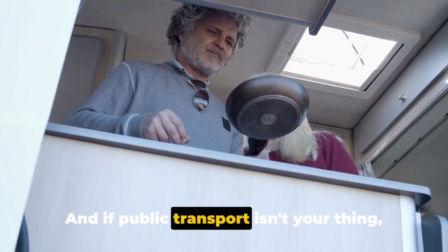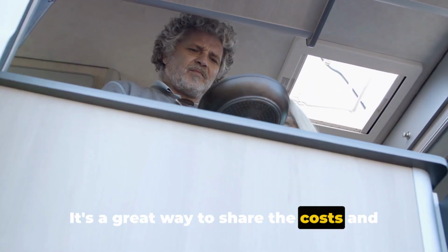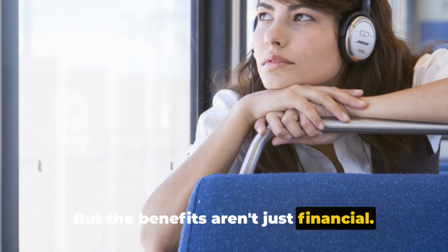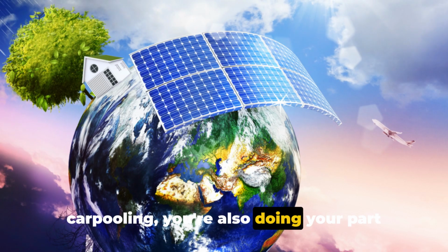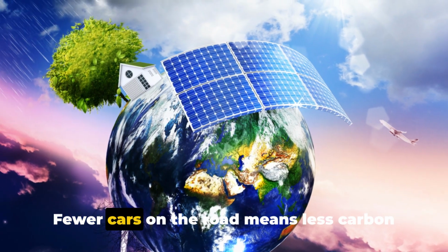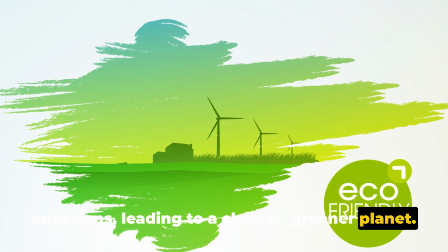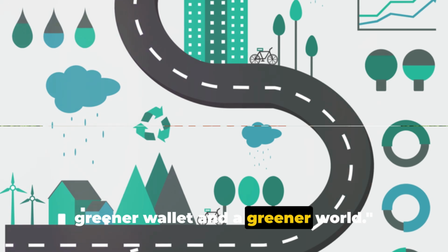And if public transport isn't your thing, consider carpooling. It's a great way to share the costs and even make some new friends along the way. But the benefits aren't just financial. By opting for public transportation or carpooling, you're also doing your part for the environment. Fewer cars on the road means less carbon emissions, leading to a cleaner, greener planet. Public transportation, a step towards a greener wallet and a greener world.